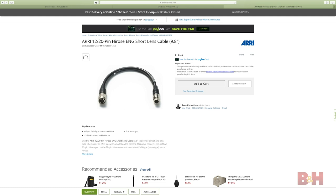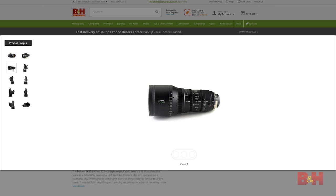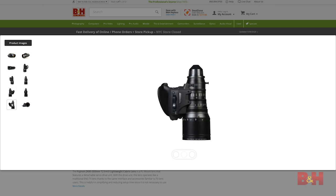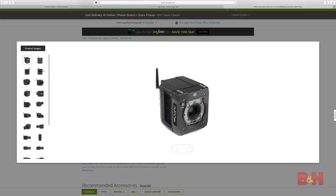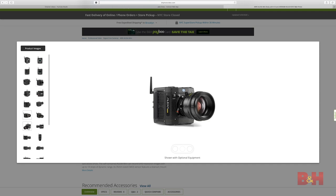I noticed you have a Hirose cable. I assume that's to attach to the Cabrio lens? Yes. I think one of the biggest things, without having built the camera and used the camera, one of the things that was really great about the studio is that there are a lot of things that I don't know exactly what I need or what it is. So I'd be like, hey, I want to use this lens on this camera. They were able to put us in the right spot to whatever we need. I'm like, I don't know. You tell me what I need to get, kind of thing.